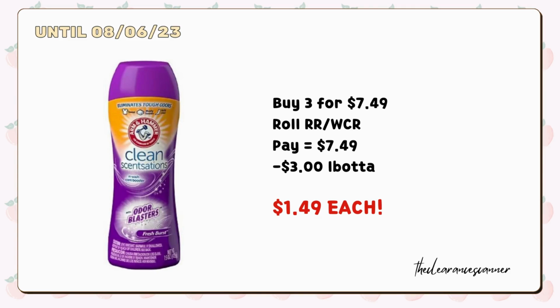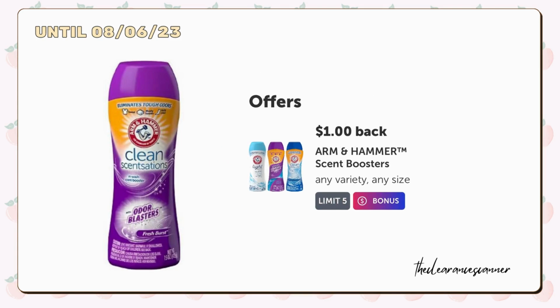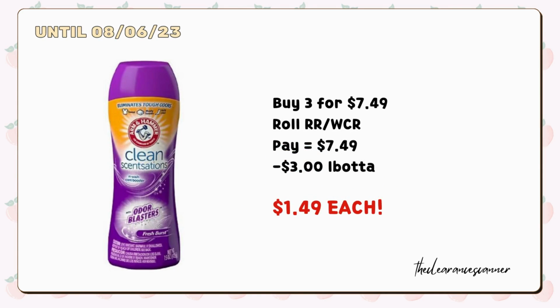You can snag Arm & Hammer Scent Boosters at 3 for $7.49. You have the option to roll register rewards or redeem cash rewards, then submit your receipt to Ibotta for $3 back, bringing the final cost down to just $4.49, or $1.49 each.